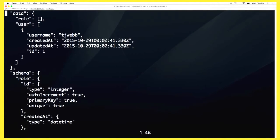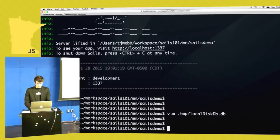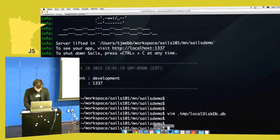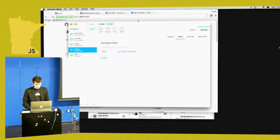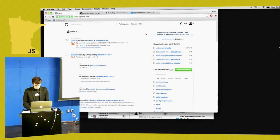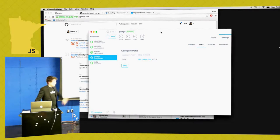Here, I just have this JSON file. So this is where my stuff is. This is a list of all the users, and my user's right there. Let's hook it up to a real database. I use Docker for most of my local dev stuff. I've got Postgres running. So this is my Docker thing. I've got a Postgres server running on 192.168.99.100.